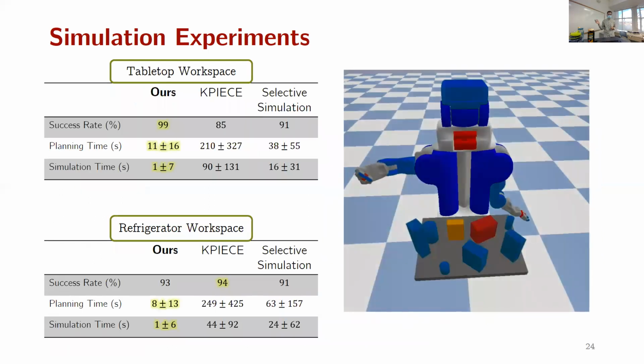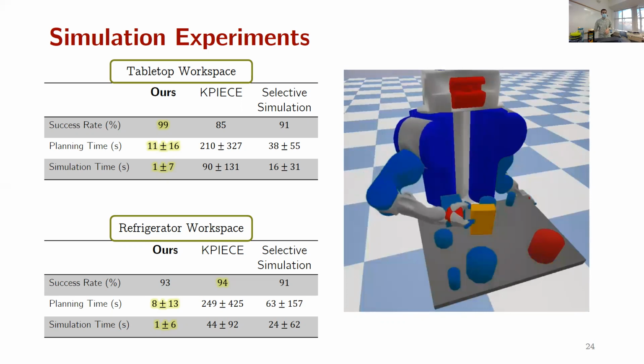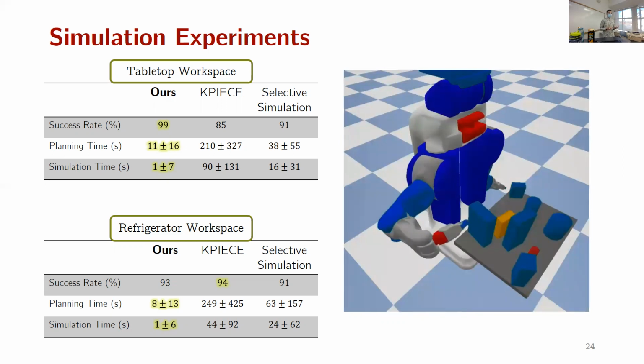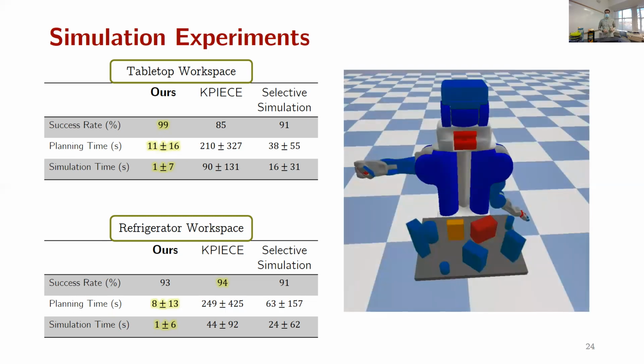The video is going to run through some examples of our algorithm grabbing objects in somewhat cluttered spaces. But the more important thing here is that even though we restrict simulations to just adaptive motion primitives, for these workspaces, it's not a limitation because we end up solving the vast majority of problems. So we solved 99% of tabletop problems and 93% of refrigerator problems, with the added benefit that we're only simulating some adaptive motion primitives, and we're only searching in the configuration space of the robot. So our planning times and simulation times are much lower than these two baselines, somewhere between 3 to 20 times lower.